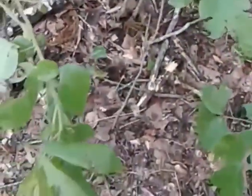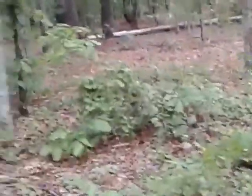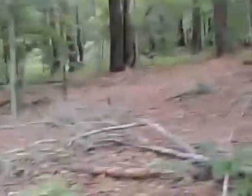Gotta watch where I'm stepping. Got some oaks. Probably another hickory growing here in the drive. And I want to be able to come out here and walk barefooted one day. We'll see. Nice sized burr.